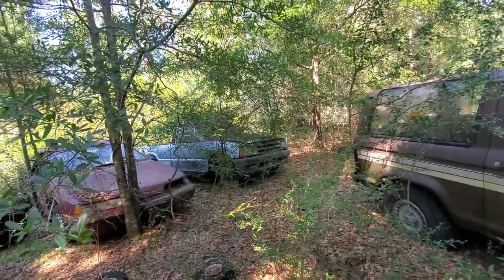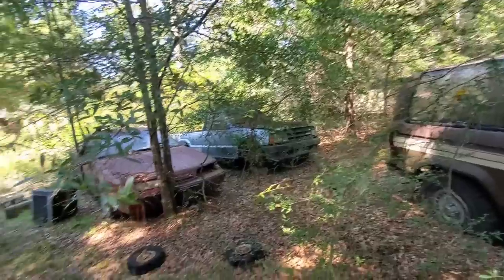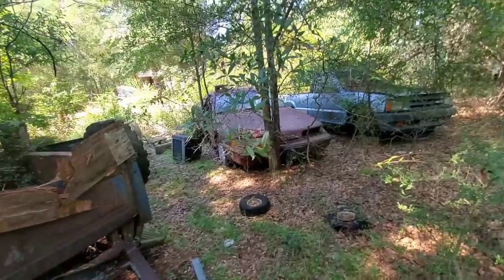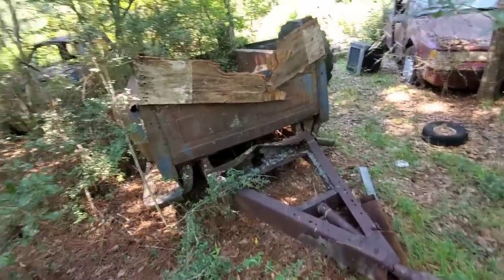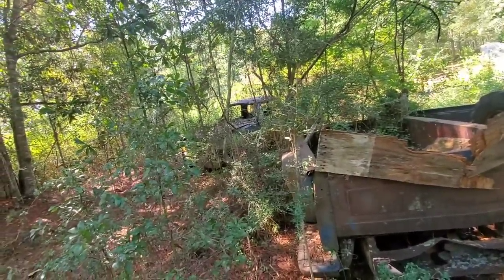You got a title on it? Yeah. So he didn't say scrap it. No, he's got title to. He said scrap the Thunderbird though, didn't he? Yeah. Right, everything we're scrapping is the Thunderbird. What about this trailer here? Scrap. And then we got that Dodge truck over there. Four wheel drive Dodge truck.